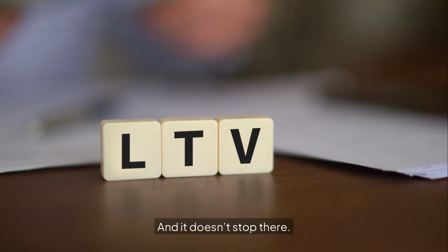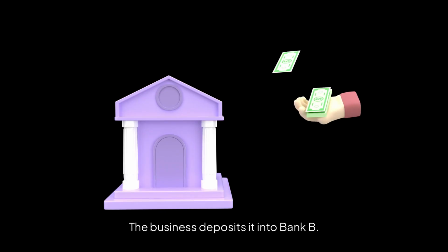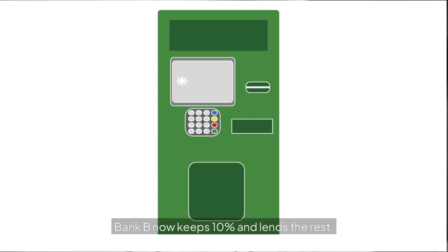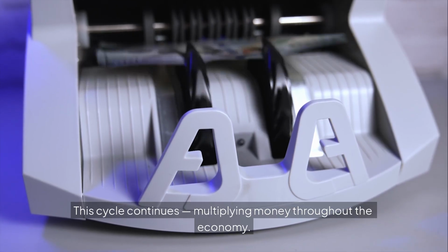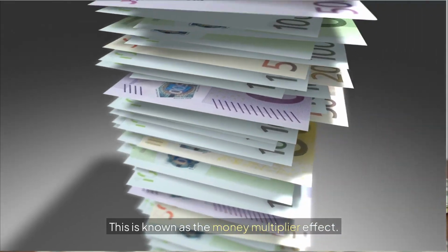And it doesn't stop there. Let's say Bank A lends $10,000 to a business. The business deposits it into Bank B. Bank B now keeps 10% and lends the rest. This cycle continues, multiplying money throughout the economy. This is known as the money multiplier effect.